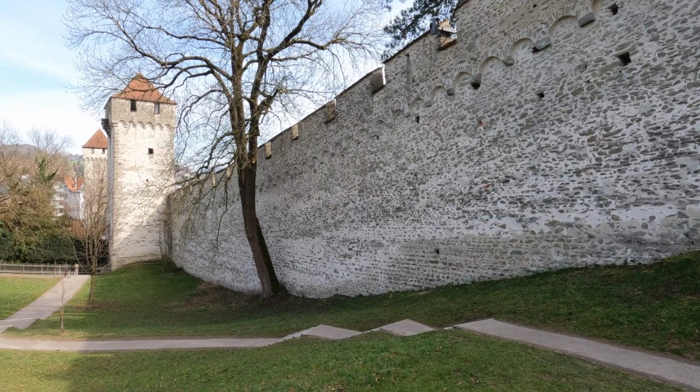Usually you can go up top to these towers and get a great view of the city and lake, but unfortunately they are closed in winter, which is December through March.